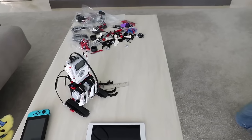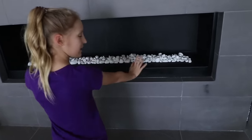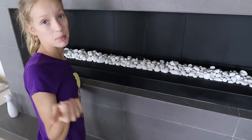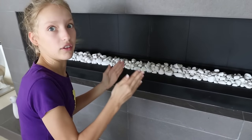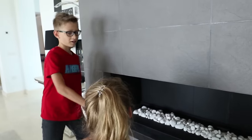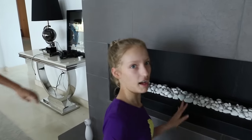And right here on the coffee table, Ronald's actually building a robot out of Lego. We have a fireplace. When we first got Chibi and George, they went straight to the fireplace. They saw it and they're like, I want to go in the fireplace. And then when we showed them that it turns on with fire, they're like, nope, not the fireplace.